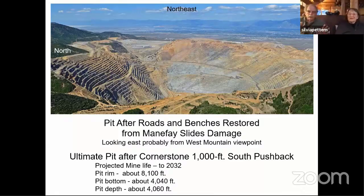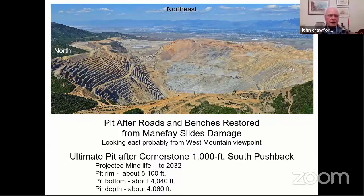A question completely in a different direction. How are they actually processing the ore? Are they using some sort of leaching process, or is this something that ultimately? The ore is, okay, there is at the foot of Bingham Canyon, in the late 80s, a new semi-autogenous grinding flotation concentrator was built, and it's running at about 150,000 tons per day.